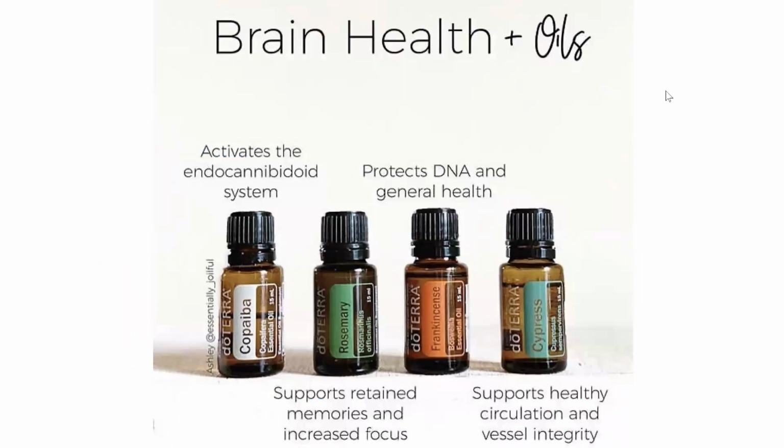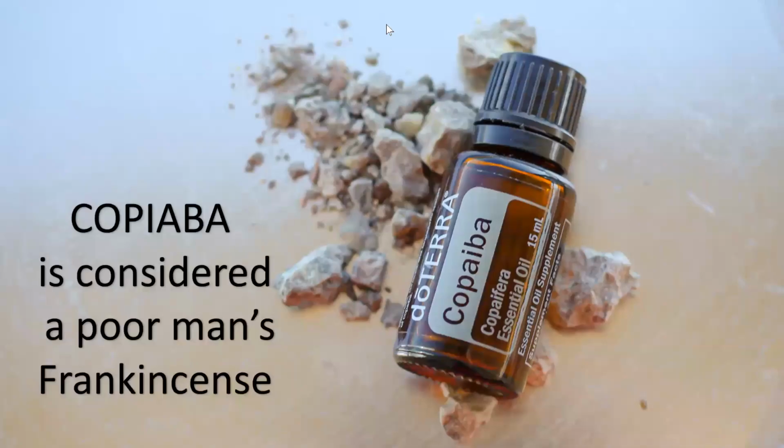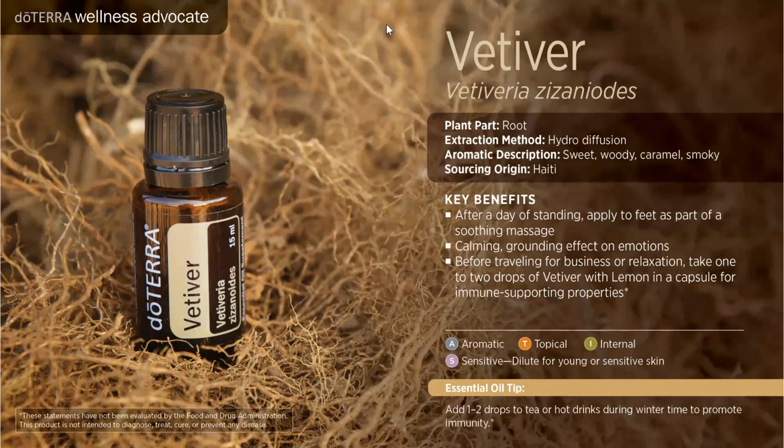All right, brain health and oils. So here we go again with the Copaiba and the frankincense, but notice rosemary and cypress are also in there. I got rosemary sitting right here on my desk. Rosemary is very good if you are trying to study, concentrate, or focus. And cypress I use all the time, but not for brain health. I use cypress for vein and circulation issues. So Copaiba, once again, is considered a poor man's frankincense, just a little cheaper than frankincense. All right, now, vetiver.